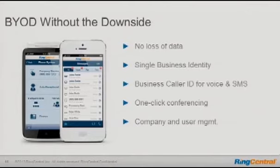BYOD without the downside. We get this question a lot: what's wrong with using people's cell phones just to do work? Well, there's really nothing wrong with it, but if you think about businesses today, they're not publishing hundreds of Gmail accounts and Facebook accounts, right? Businesses want to have a single identity. They want one email address, one URL, one identity across all business communications. So that's one of the reasons why we extend the capabilities out to these smartphone devices, just to make it easy for people to do their jobs, and it's something that's easy to pick up.